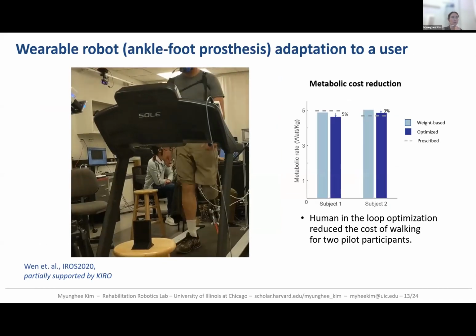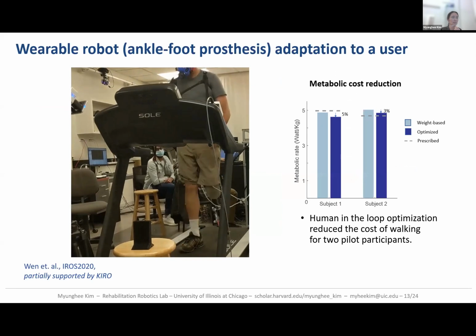Then, of course, we wanted to test 2 individuals with amputation. These amputees had only 1 day of training, but on the second day we did the optimization, and both of them were able to reduce the metabolic cost of walking compared to the baseline condition.